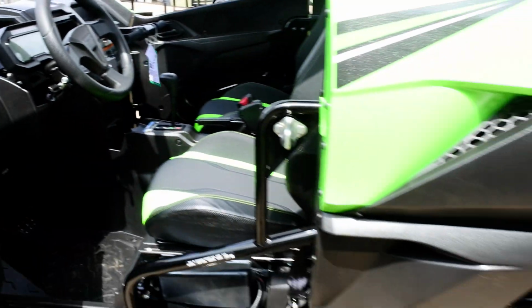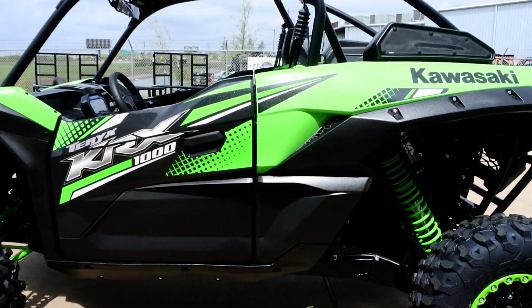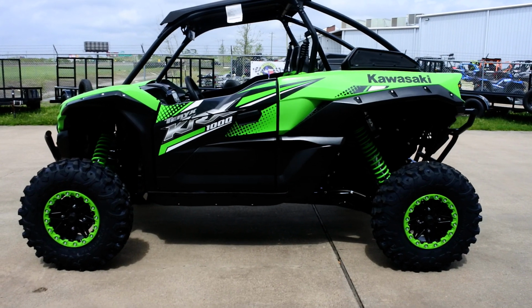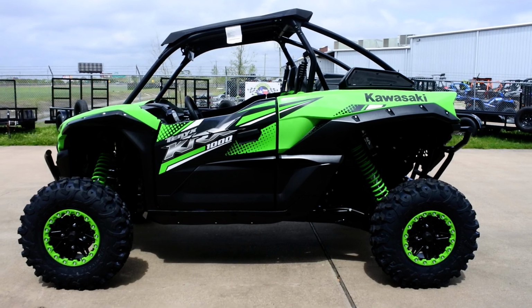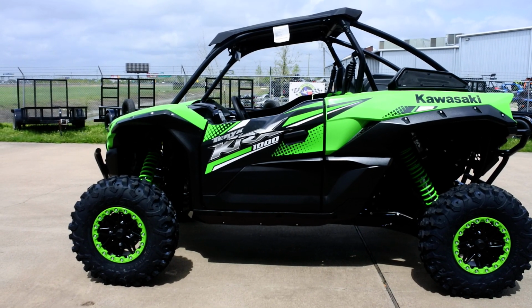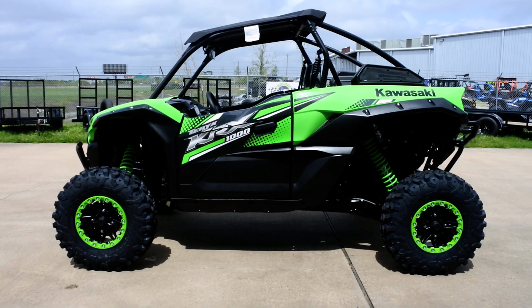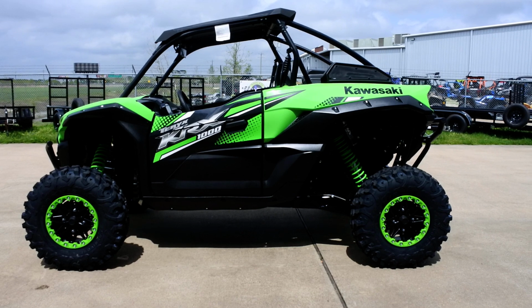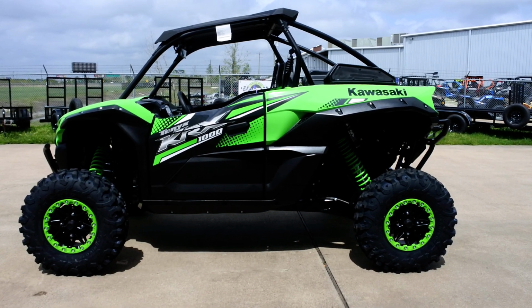Of course, we didn't really talk about the motor a whole lot. It's a parallel twin, 1000cc, 999cc. Parallel twin, dual overhead cam, 4-valve motor. I believe these are 114 horsepower is where they're rated. This is not the fastest machine on the market, but it has some of the best suspension. It's one of the, I think, the heavy dutyest machines.